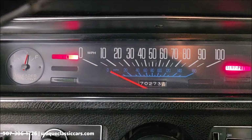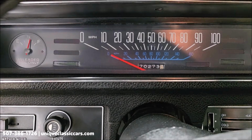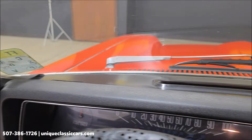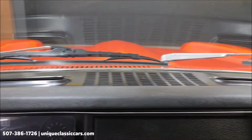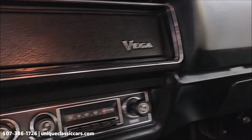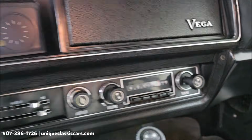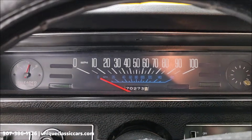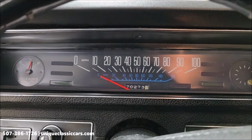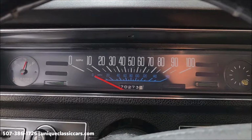Odometer reads 70,273. I can't confirm or deny if that's original miles or not, just due to the fact once a vehicle is so old, it's not marked in the title anymore. It ends up getting marked exempt. Dash doesn't look bad. Still a stock radio in it, but like I said, Tech did mention that was inop. No lights on. That coolant light acting normal right now.